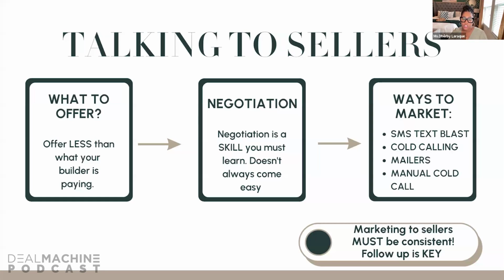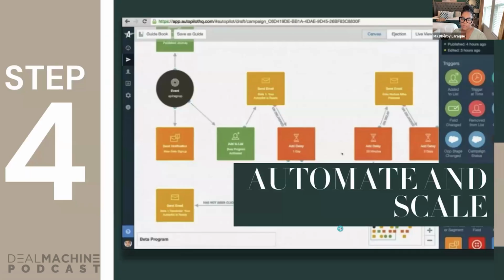And then your negotiation skills has to be obviously on point, because you're going to have to negotiate instead of going in person like you do with houses. You have to do this virtually. So a lot of texting or cold calling. Okay. And here are some of the best ways of marketing for land is text blasting. Text blasting is number one. Cold calling absolutely is another great way. Sending out mailers, and then just manually cold calling if you don't have a dialer. Okay, you must market consistently.